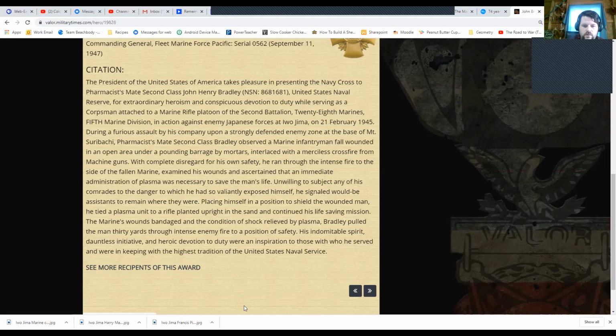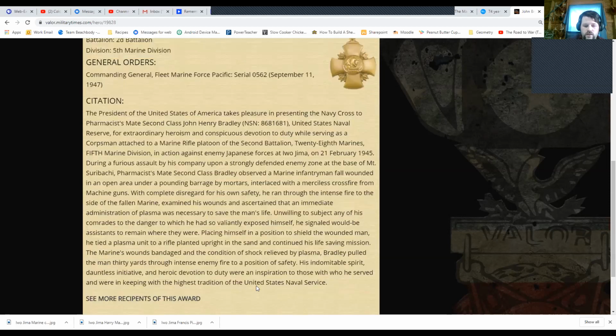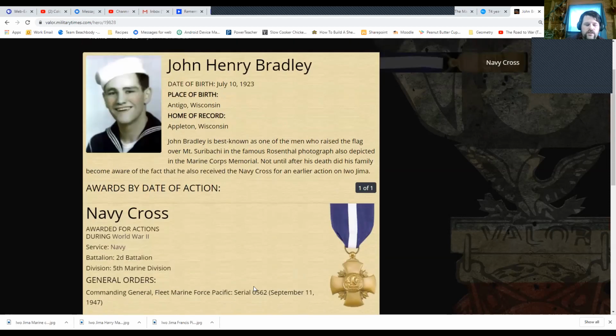it says here he observed a Marine fall wounded in an open area, and he just ran out there under intense fire. This guy was going into shock. He needed plasma, so he used a rifle to hang up the plasma bag, kind of an IV, and to save the man's life. And then he waved off litter bearers because he thought it was too dangerous for them to try to come get this guy. And so when he stabilized his condition, he pulled the man 30 yards back through this enemy fire to save him. And so he was awarded the Navy Cross. So he wasn't a flag raiser, but still certainly heroic.